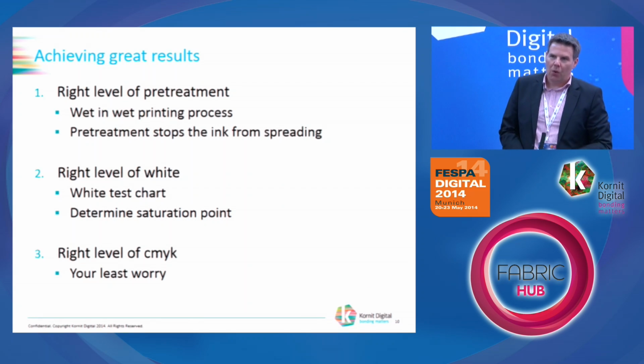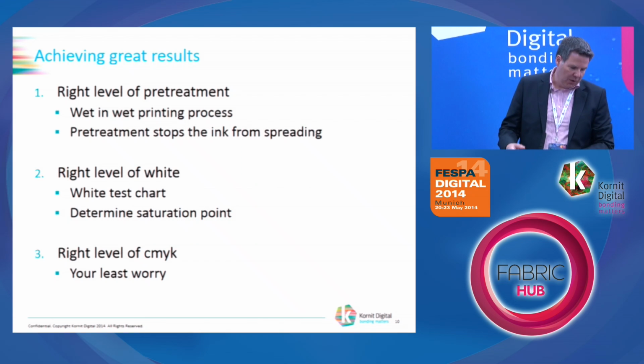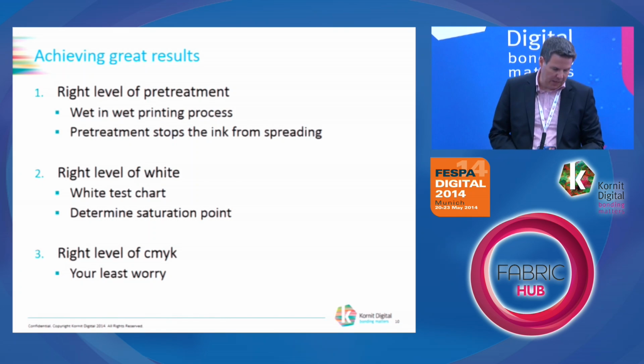After you find out the right pre-treatment level, you see, okay, the colors are good, they are bright, you are happy, you will find out how much white you have to use. Normally customers start with full white because they think they must use that because the colors are better. But that's wrong. You can print a little test chart and look where white is full and the saturation is reached, and then you can stop. Normally you don't have to use 100%, you use 60% white color under the colors, then it's enough, and it feels much better. So first find the right pre-treatment level, and after that the right white level. Then you have a perfect print result.